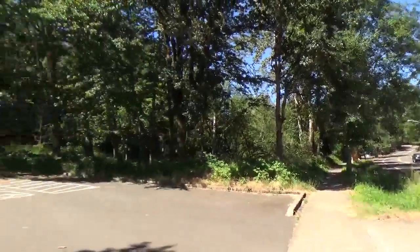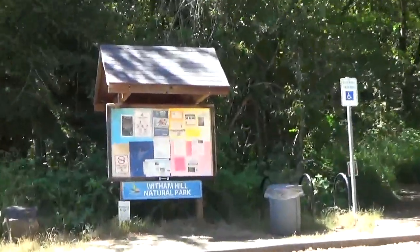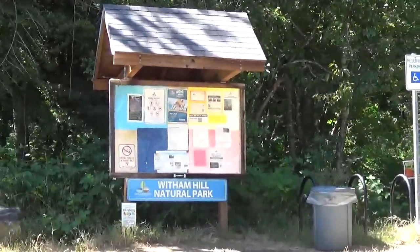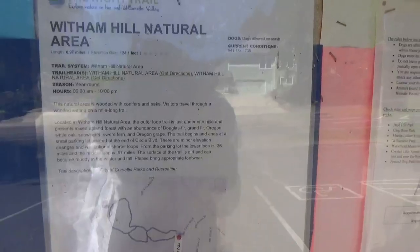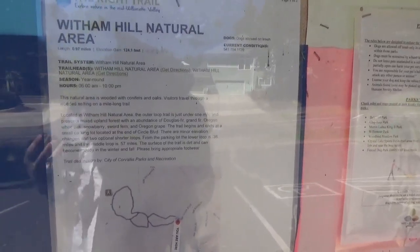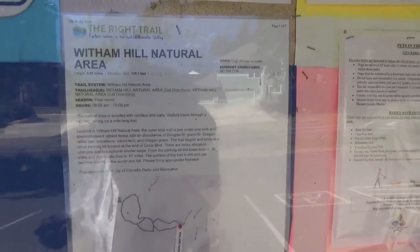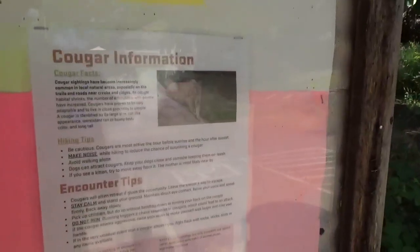Today, I'm going into the woods, and specifically into Witham Hill Natural Park here in Corvallis. This is a neighborhood park, and its trail is under a mile, but as we will see, it's quite a big park for how small it is, including to the point where there are cougars here.